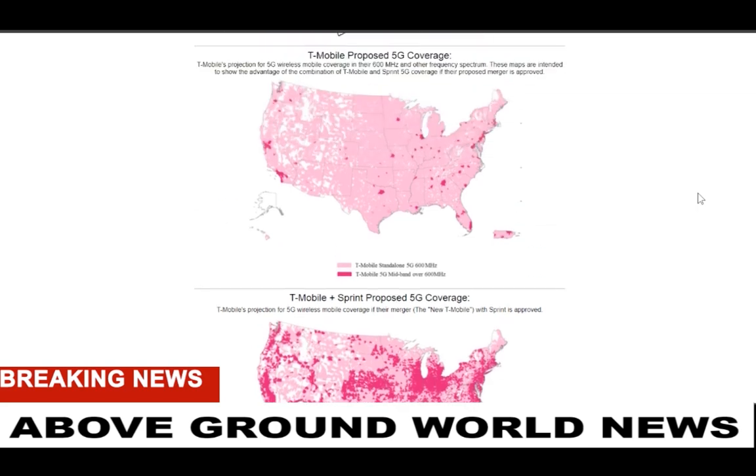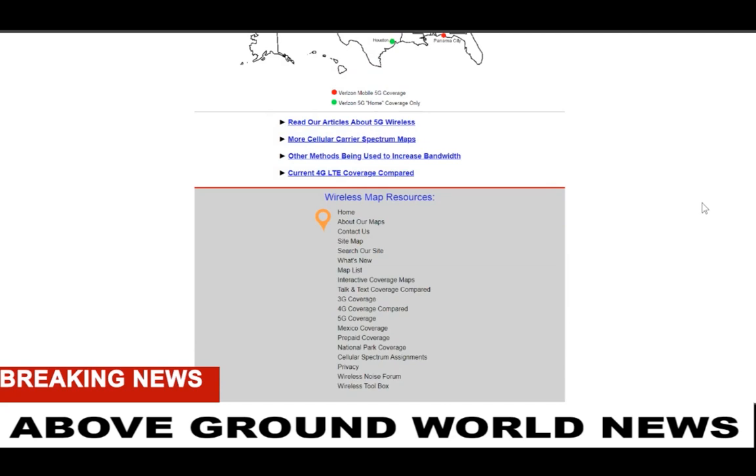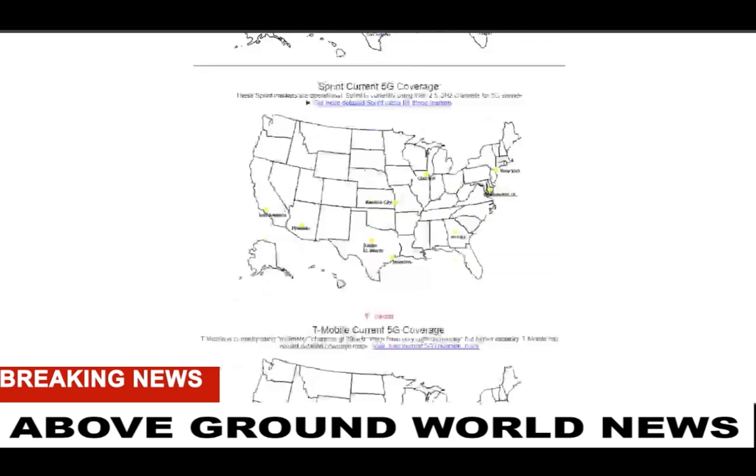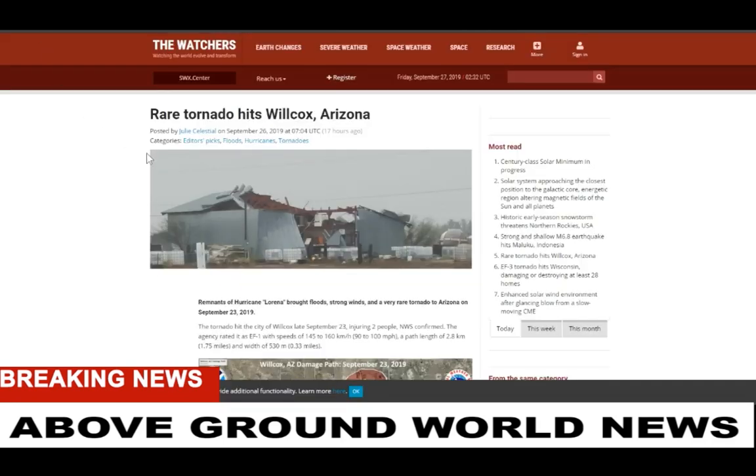Here's the T-Mobile 5G. So it's not only going to be one company, it's going to be all the companies. This stuff needs to get stopped before everybody is croaking out from this stuff.